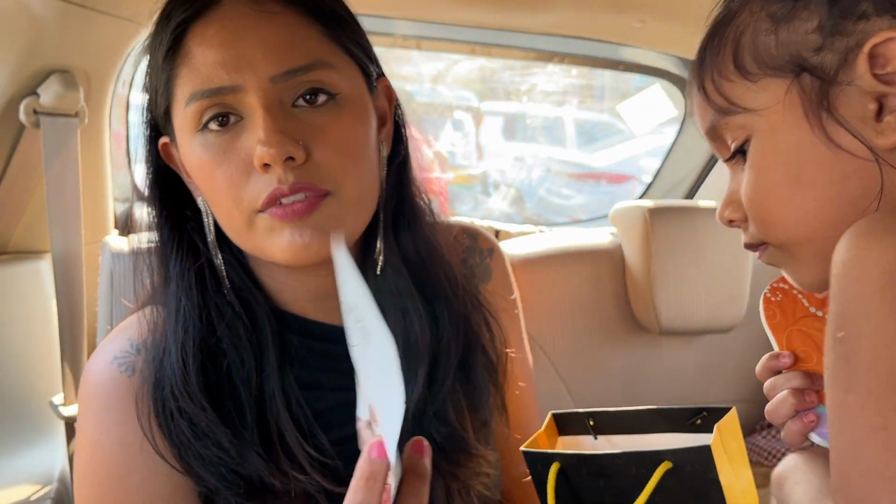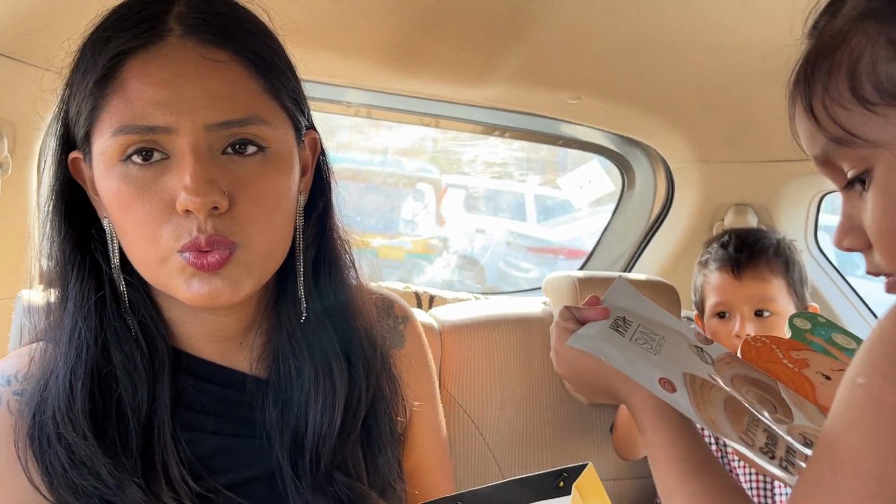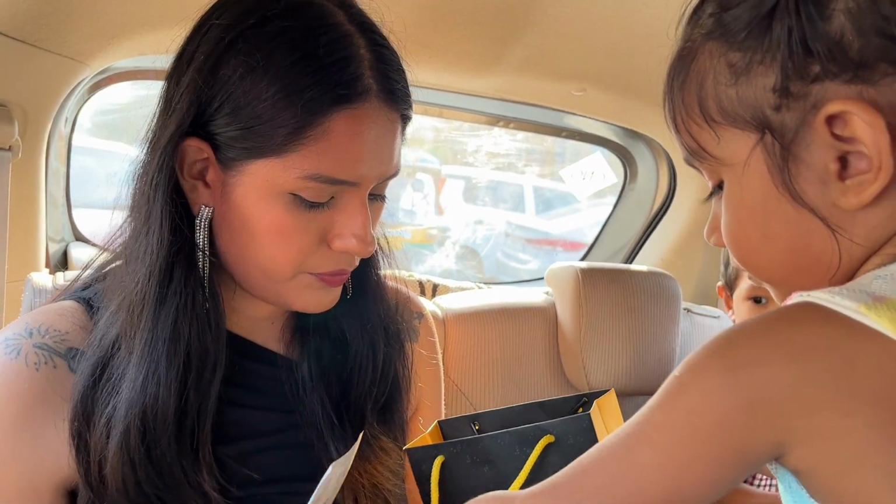Okay. And so this I should use when? After I remove the makeup? No, when you have like a good function or something. Before doing your makeup, put this, your makeup will look flawless.